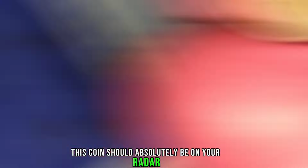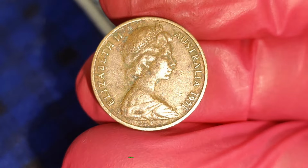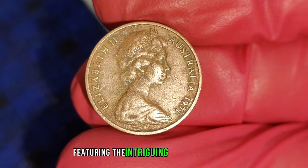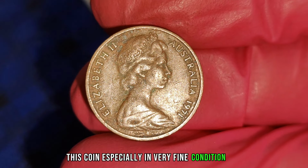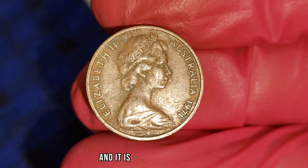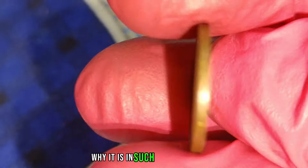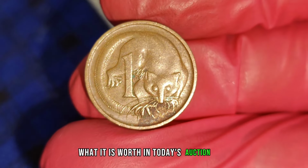Next up, we are diving deep into a truly fascinating piece of Australian numismatic history, the Australia 1-cent coin from 1971, featuring the intriguing reverse grey spot. This coin, especially in very fine condition, has captured the attention of collectors worldwide, and it is no surprise why. We will explore its history, what makes this coin so unique, why it is in such high demand, and most importantly, what it is worth in today's auction market.